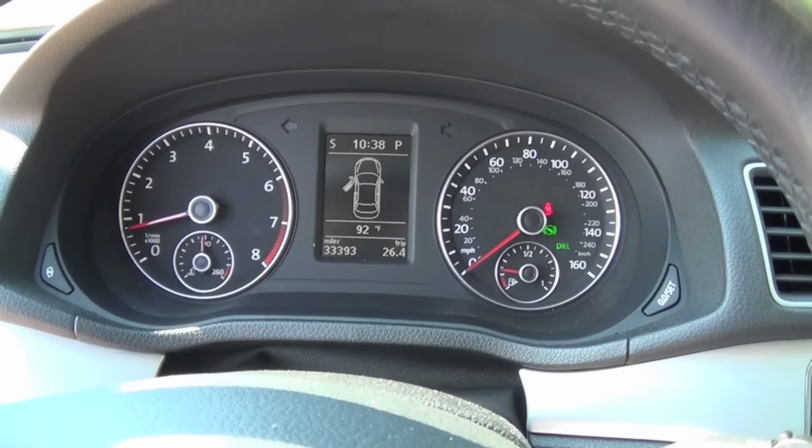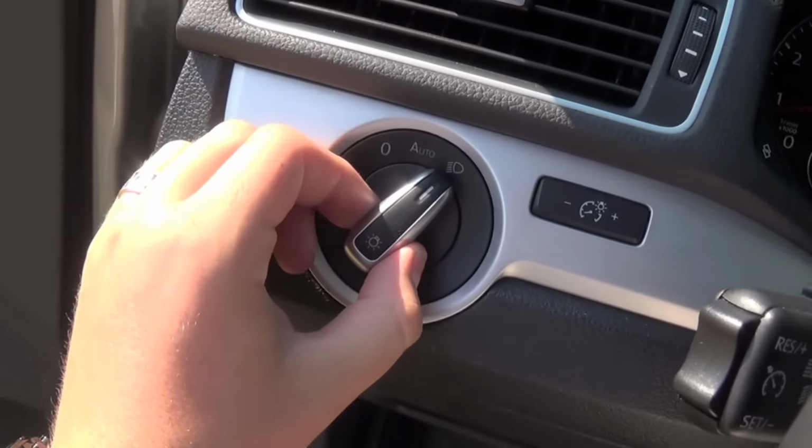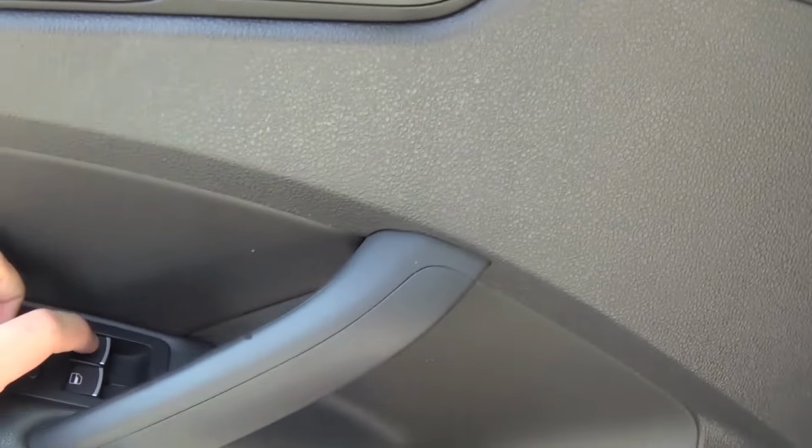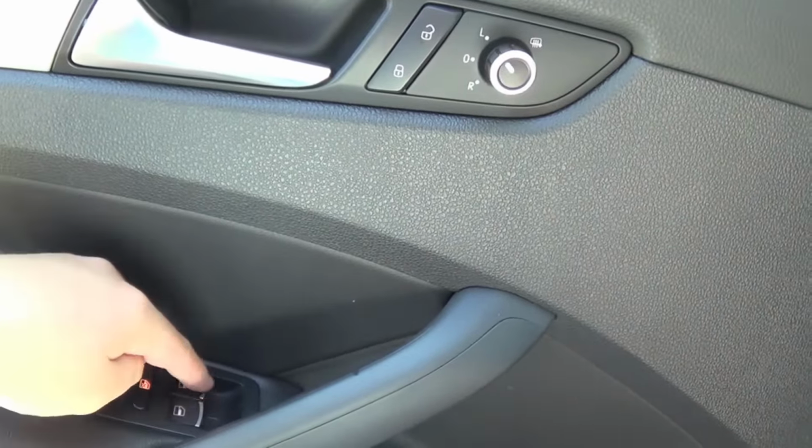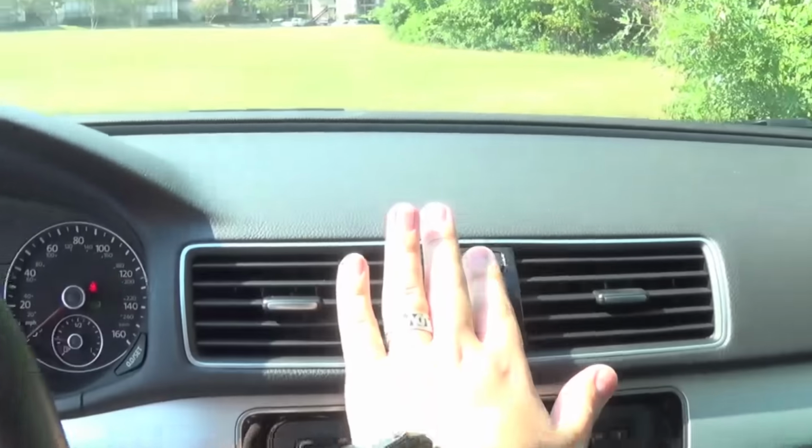So let's go ahead and take a look at the outside. We'll turn on the automatic headlamps. This vehicle does have an automatic down and up driver's side window. We'll go ahead and cut on the hazards, and let's go ahead and get started.